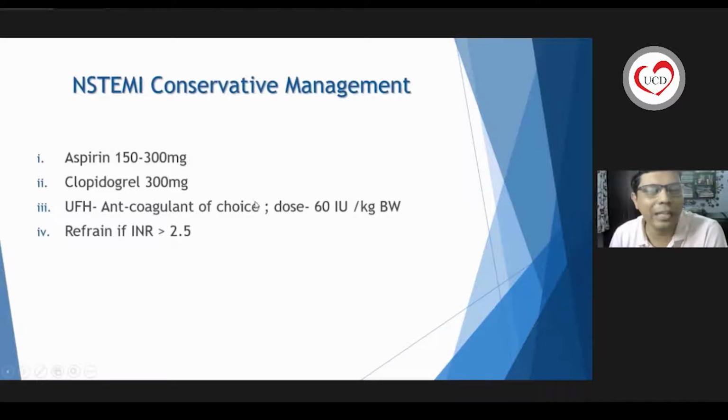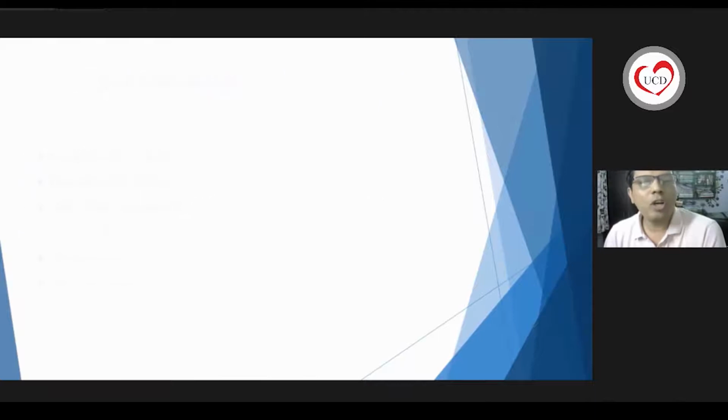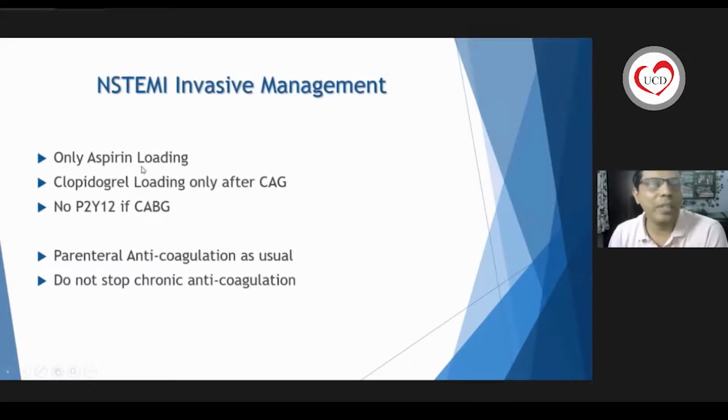And then NSTEMI conservative, it's all the same. Again, for lack of time, it's the same story here. I thought what is more important here is NSTEMI invasive management. Very, very important, because unlike what we had all done, dual antiplatelet loading is not recommended here, only aspirin loading. If a patient is on an invasive strategy, do an angiogram, look for the coronary anatomy.